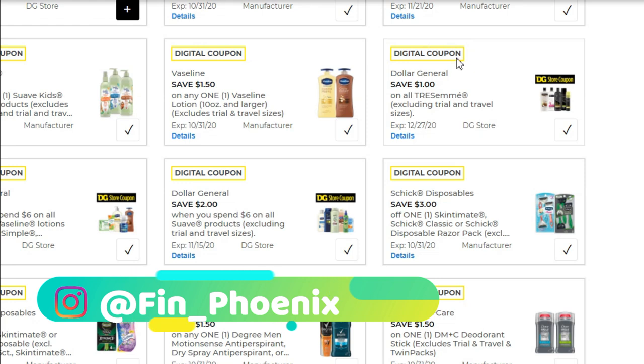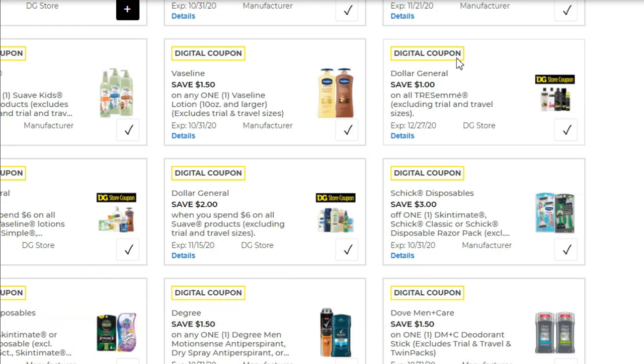And then we've got a paper coupon from the Unilever Super Saver insert, if you got that. Hopefully you guys did. And this is a $2 off any one TRESemmé styling product coupon. So that should count for that. So $1.95 with $2 off makes it free.